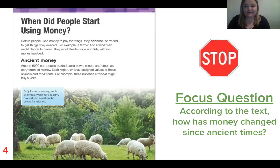Now I'm so excited. We have a focus question right off the bat today. We have that stop sign, and it says, according to the text, how has money changed since ancient times? In my class, we like to use ancient and sound old, because it's a long time ago. So how has money changed since way back long ago to today? That's going to be on the next 2 pages. So when did people start using money?